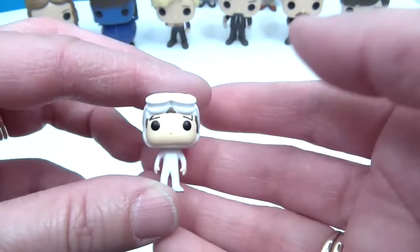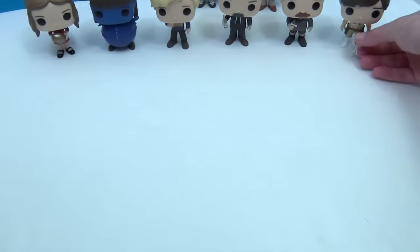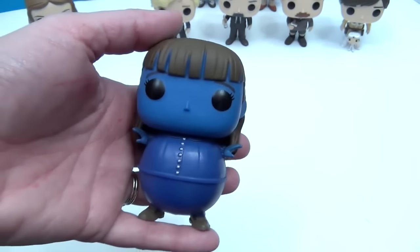Very super cute. Awesome. I'm surprised they didn't come out with Grandpa and Charlie and Willy Wonka in those suits as well. Oh, they may in the future. All right, and then we have Violet. Violet Beauregard.